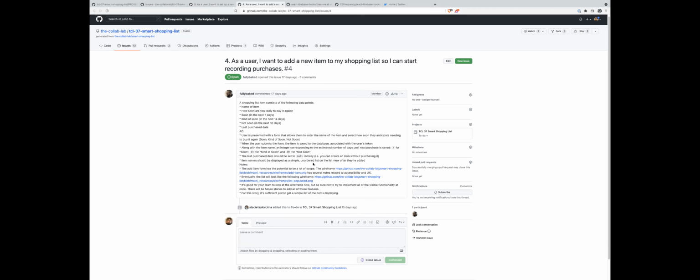And then issue number 4: as a user, I want to add a new item to my shopping list so I can start recording purchases. This was kind of set up for us last week. We have the ability to add some things like green beans in our demo. But this expands upon that and allows users to define the name of the item and things like that. So a little bit of an extension of what we've seen already. Again, going to be working with Firebase and extending the model we have in Firebase to accept more than just a name, but things like last purchase date. And of course, the acceptance criteria are all outlined here.